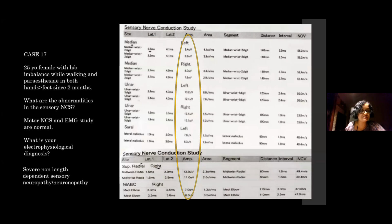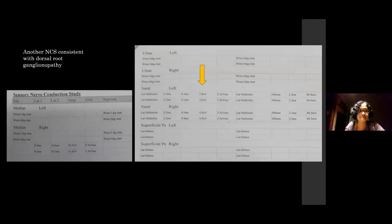Severe non-length dependent sensory neuropathy, neuronopathy. And this is important to identify because there are only very few specific things that cause it, like rheumatological disorders like Sjogren's, or paraneoplastic or immune mediated causes, and they are all treatable. So it's very important to see this and not diagnose it as a diabetic sensory neuropathy or whatever it is. It is important to identify this because it has specific etiologies which you can actually address.